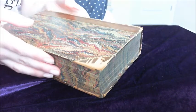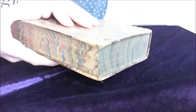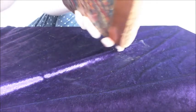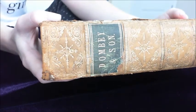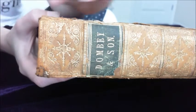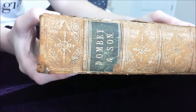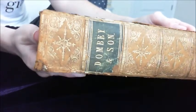So today I'm going to be reading from a very old copy of Charles Dickens's Dombey and Son. Let's see if I can show you. There we go. See, Dombey and Son. This is an extremely old edition, a first edition that my boyfriend got for me. It's one of my greatest treasures.